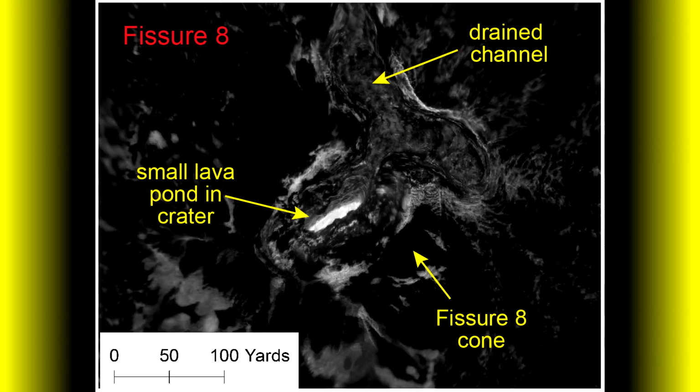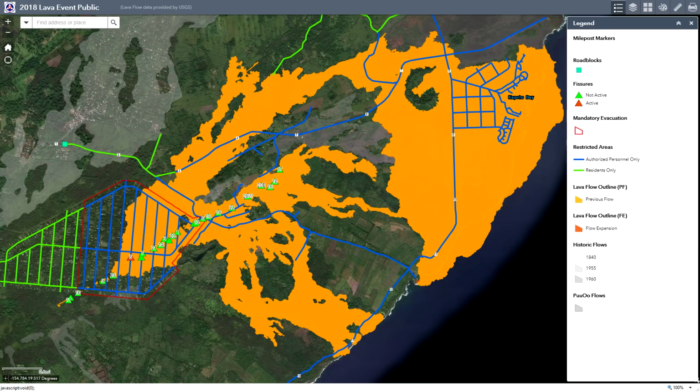SO2 emissions from the summit, Pu'u'o'o, and the lower East Rift Zone are all at low levels. Lower East Rift Zone emissions on August 5th through 6th were less than 200 tons per day. Pu'u'o'o emissions on August 6th through 7th were 200 to 300 tons per day, and summit emissions when last measured on July 19th were around 100 tons per day. This SO2 release represents the lowest SO2 emitted from Kilauea for over a decade.